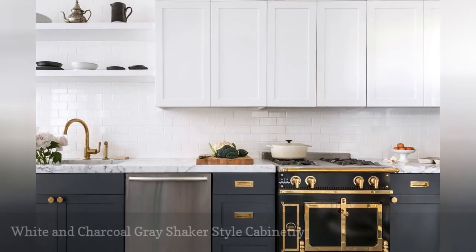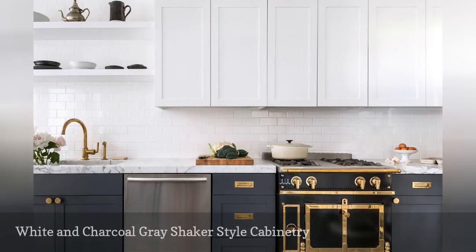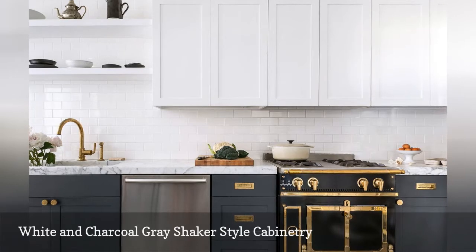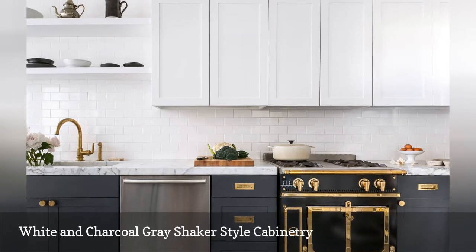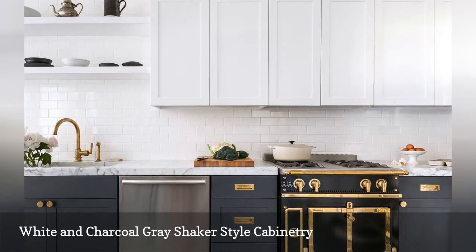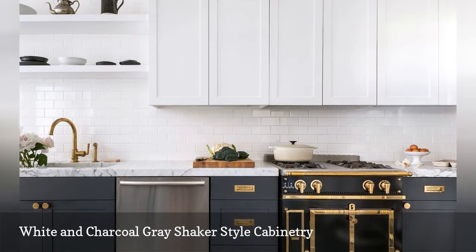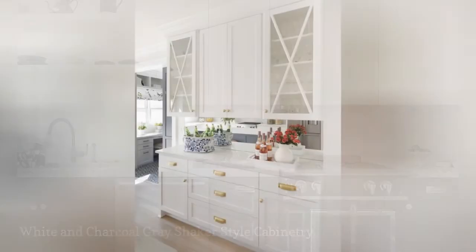Sure, warm color schemes are about to have a big moment, but we are still suckers for a bright white and charcoal gray palette as shown in this chic kitchen by interior designer Grant K. Gibson. The white shaker cabinets appear to be floating against a subway tile wall. The darker base cabinets anchor the cooking space.